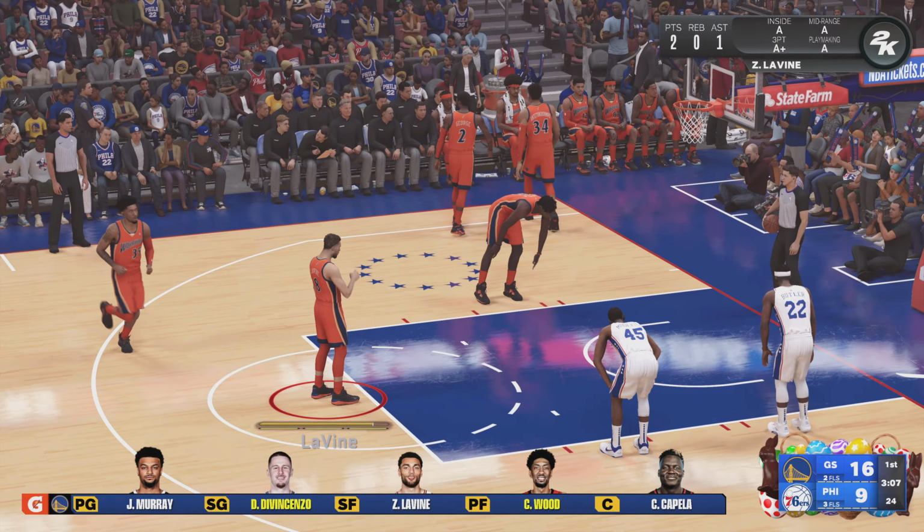DiVincenzo passes to Harris. And here is DiVincenzo. And it adds so much to Hero's value when he's out there contesting shots. That's the activity they want to see. And so it's the Golden.